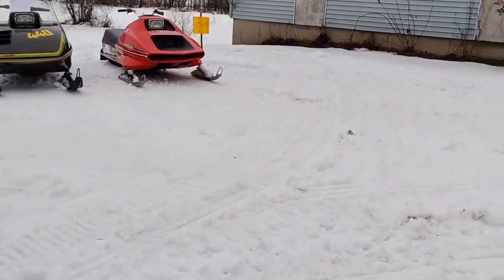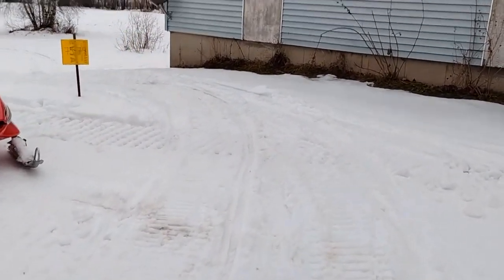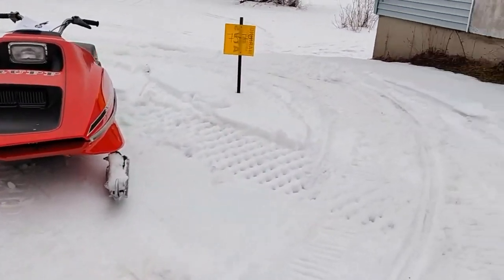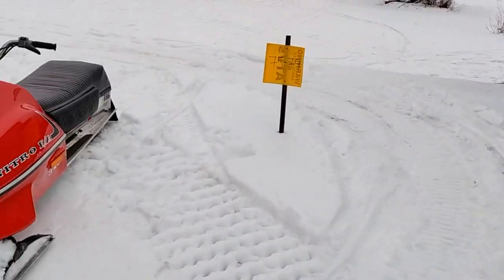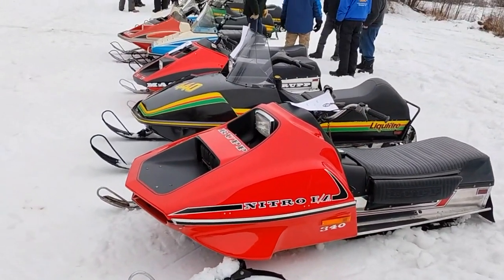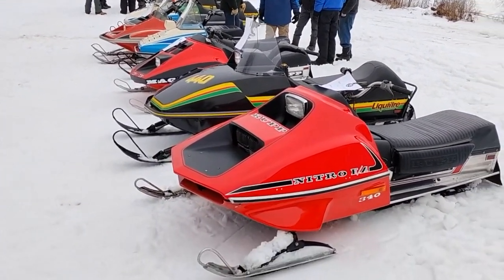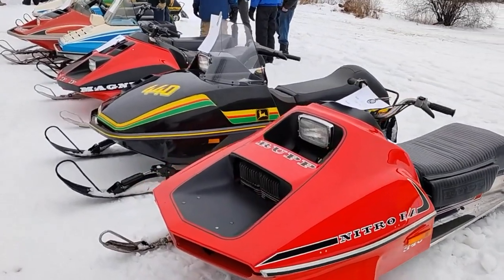So for this row over here, what I'm going to do is just kind of do a walk down the row, and then we'll get some individual shots of some of the sleds, and maybe even catch up with some of the owners for interviews. But here's the lineup here. Beautiful sleds.